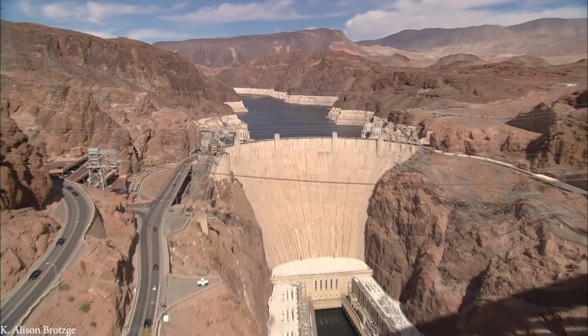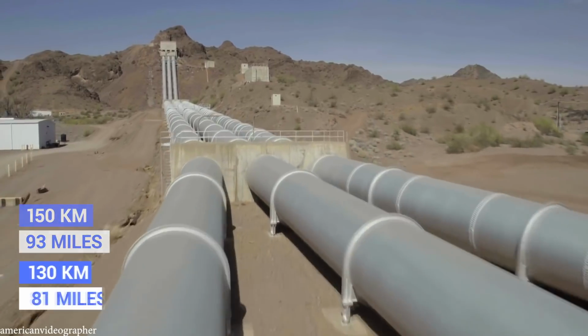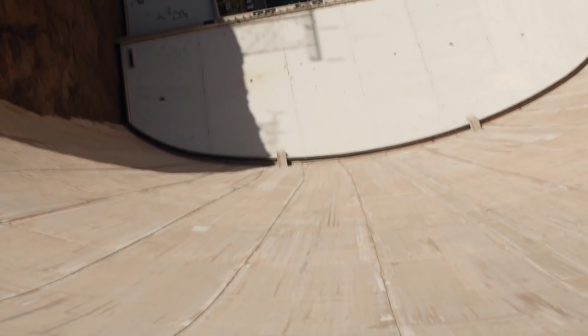The CRA is composed of 100 kilometers of canals, nearly 150 kilometers of tunnels, and over 130 kilometers of underground conduit and siphons. The CRA also has 2 reservoirs, 5 pumping stations, and throughputs 1.5 cubic kilometers every year.